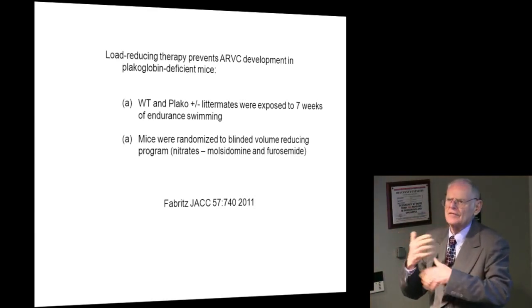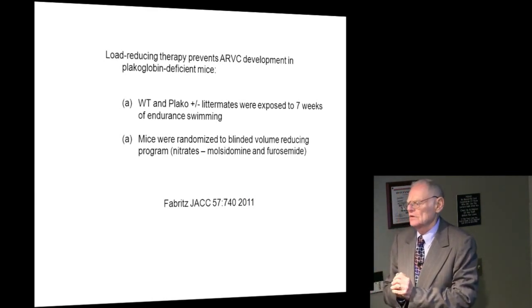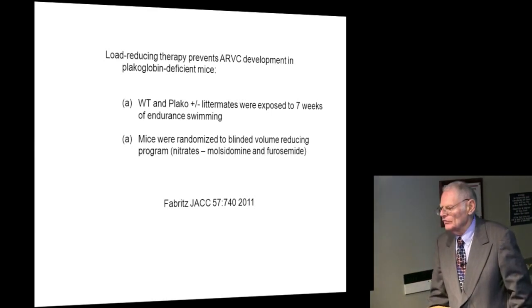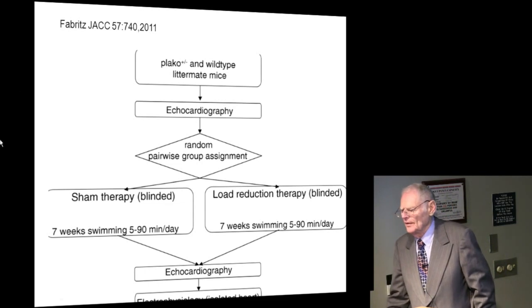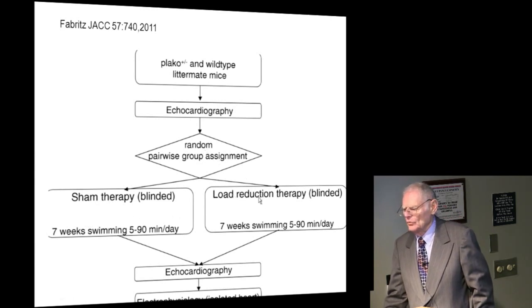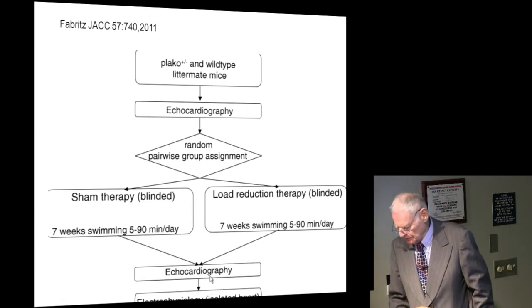had to swim for their life, and it was akin to what an elite athlete does. Okay, they have to swim for 5 or 6 hours a day in pretty miserable existence. And they took one group of the mice and they gave them sham therapy, okay? And then they did another group of mice where they did decongestive or load therapy, and we'll show you what that is in a moment. And then they could check their echocardiogram and did electrophysiologic studies.